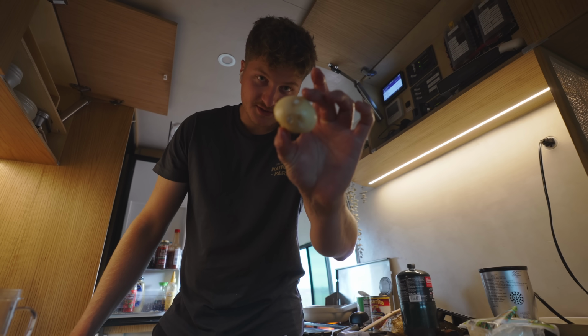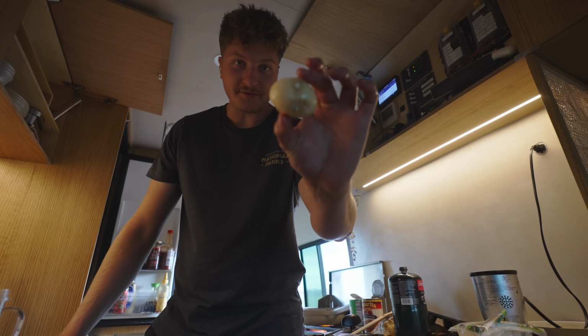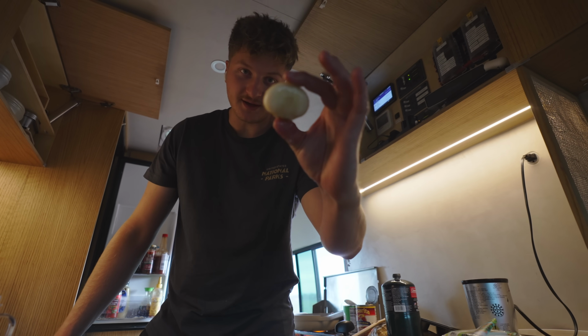Just found the largest clove of garlic that I think I've ever seen in my life. Look how big that thing is.